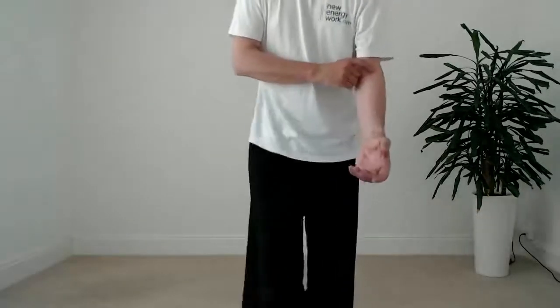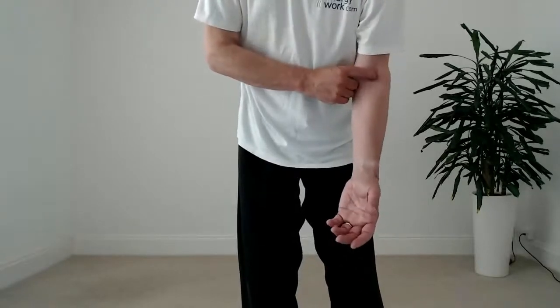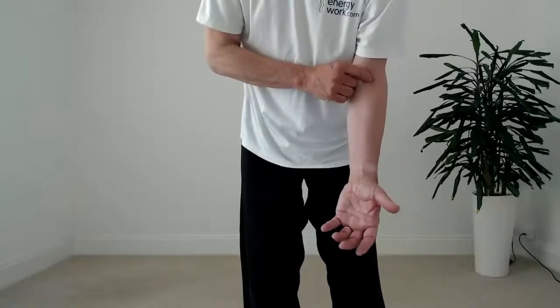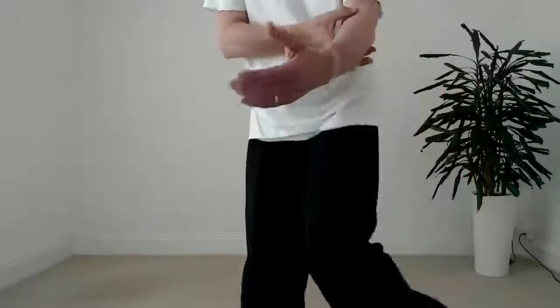Okay, so let's try it first of all with lung 5. So we're going to just gently press into lung 5, just to remind you where it is. It's just on the elbow crease, just on the outside of this tendon, the lateral side of the tendon here. You can feel this tendon. It's right in there.